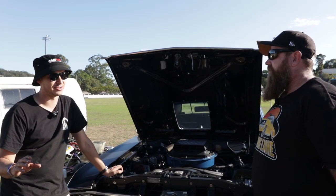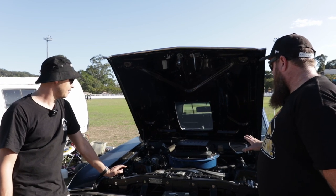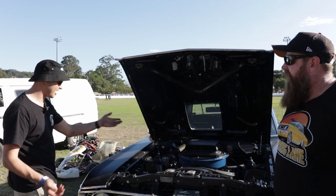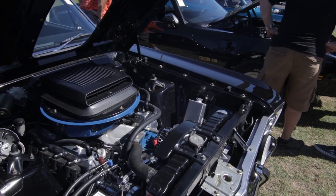This thing is just better than factory. It's really, really well done. So it looks super old school, that's the cool thing about it. It's still got the shaker on the top. You look at it and you go, oh yeah, cool. That's a 351. It's a Cleveland.